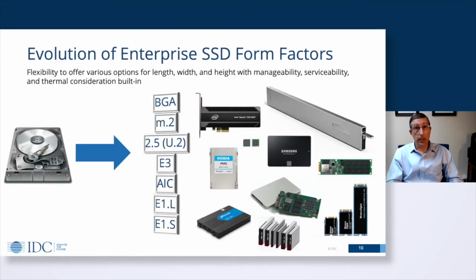We see evidence of this playing out in the industry with the evolution of different SSD form factors. Inherently, SSDs provide the flexibility to provide various options in terms of length, width, height, and can provide a wide array of manageability, serviceability, and thermal considerations built right in. So no longer do systems have to be designed around HDD disk diameters. And today, we are seeing BGA SSDs, M.2 SSDs, add-in cards, and newer form factors like E1 short and long to further this flash optimization.